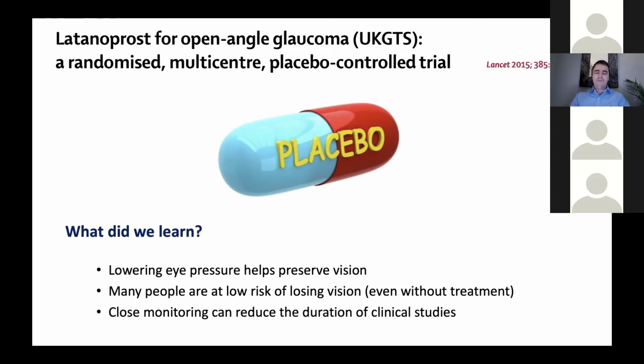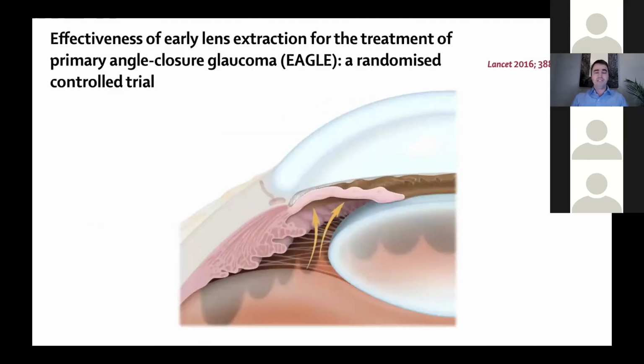Another important finding of the study is that the study was quite short. It was for 2 years, and previous studies of glaucoma had lasted many, many years because glaucoma is usually a slow disease. But this study showed that you can actually conduct useful clinical trials of glaucoma in a fairly short time period. So that was the UK GTS.